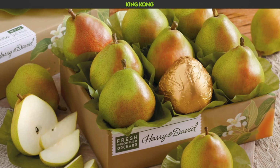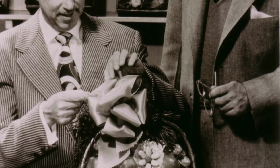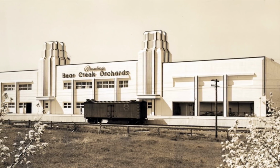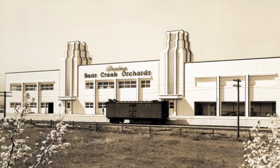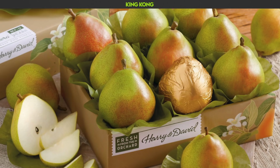Now, this company first began operations in 1910 when a guy called Samuel Rosenberg purchased a 200-acre pear orchard in southern Oregon. Now, in 1914, Sam's two sons, Harry and David, took over management of this property and of this orchard, right? After the death of their father, that's when they took the reins of this business after completing their university degree.